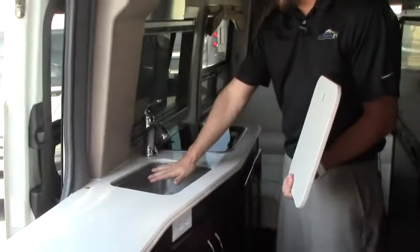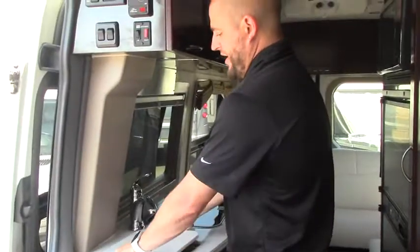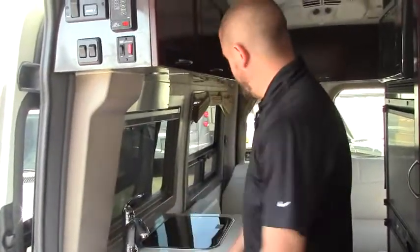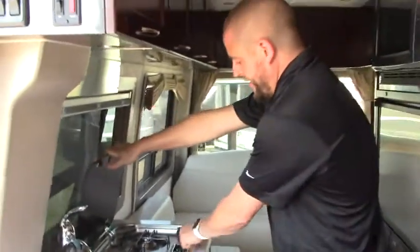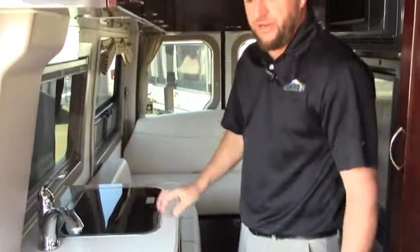As you can see in there, we had Corian countertops. Out here we have the same matching Corian countertops. All flush mount, so the sink's flush mount. When you're not using it, it gives you more counter space. Same with your 2-burner stove here. Quick ignition switch, you don't even need a lighter.